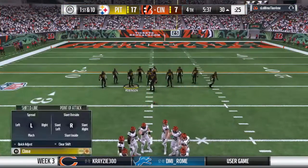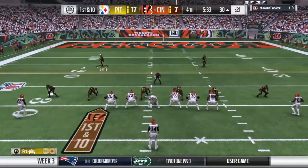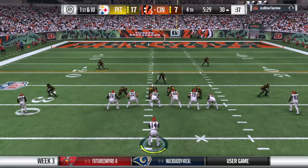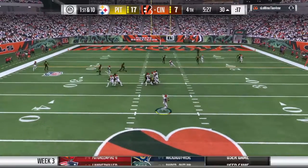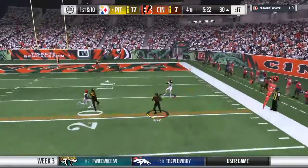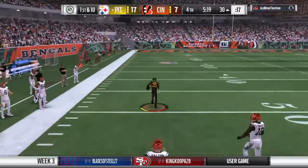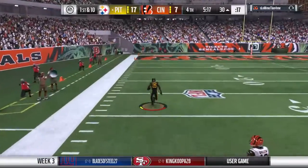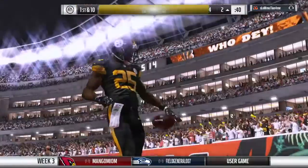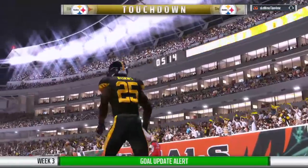First down and 10 now for the offensive group. Dalton, 1st and 10. And for a 3rd time tonight, he's intercepted. A great read, and it's picked off. The Red Sea parts, and there he goes. And he brings this one back. It's a pick 6 for a Steeler touchdown.